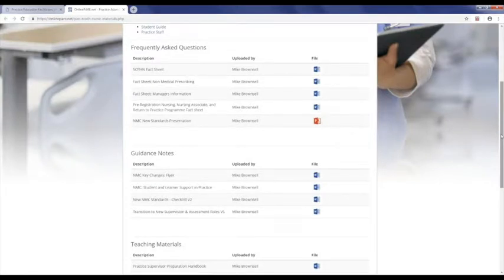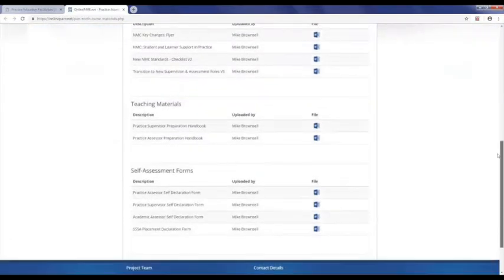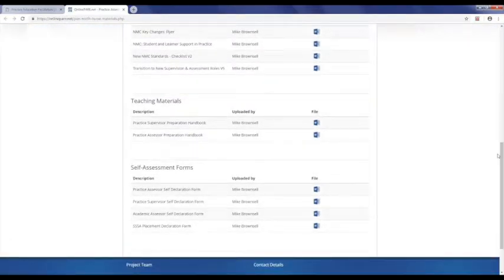It has information such as a presentation outlining the changes that will be occurring, the key changes outlined very appropriately, a fact sheet for managers if you want an overview of what this means for you and your team. So a Stage 1 or backup mentor will now be called a supervisor, and a Stage 2 or sign-off mentor will be called an assessor.